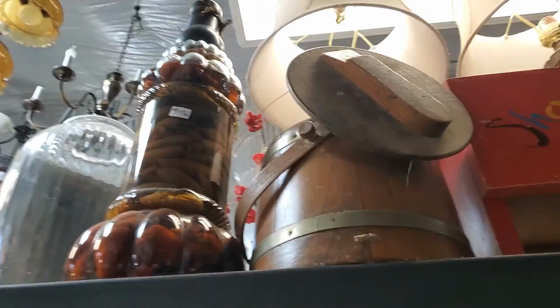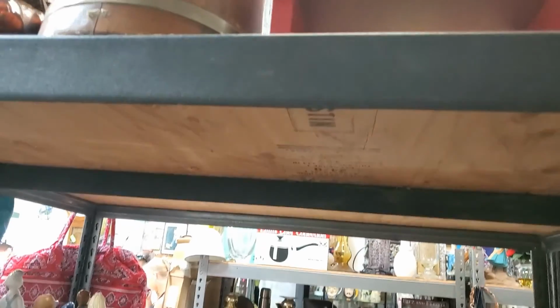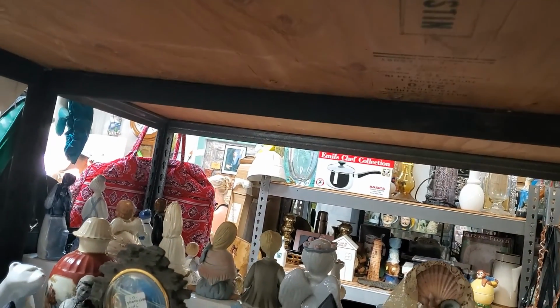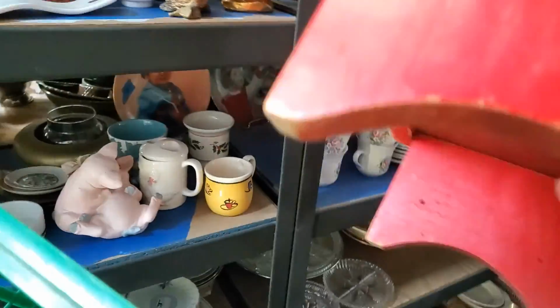That looks like an old ice bucket. Look at that shoe. Oh my goodness, this is really cute. Like an old shoe shine. Almost like a kid's one. Look at that. It's a little shoe shine. Very cute. Don't need it, but super cute.